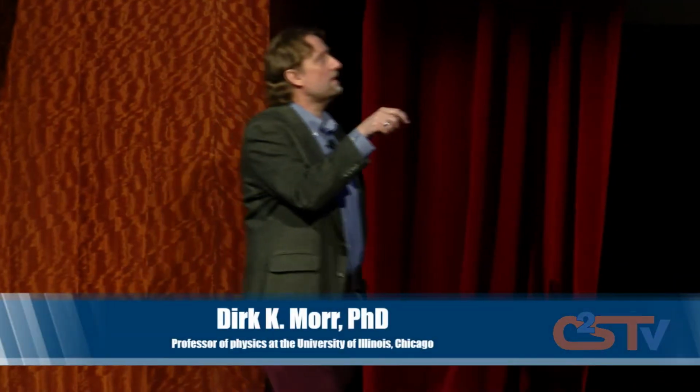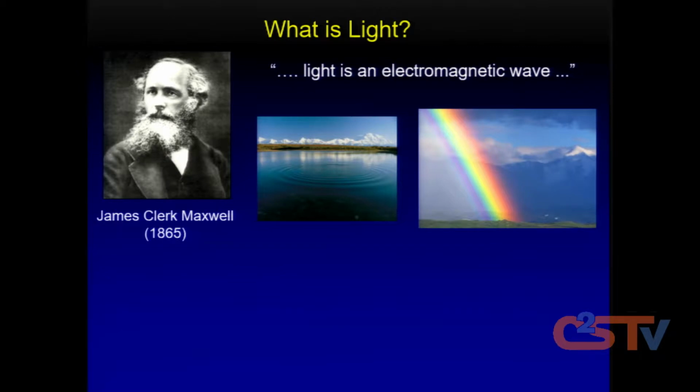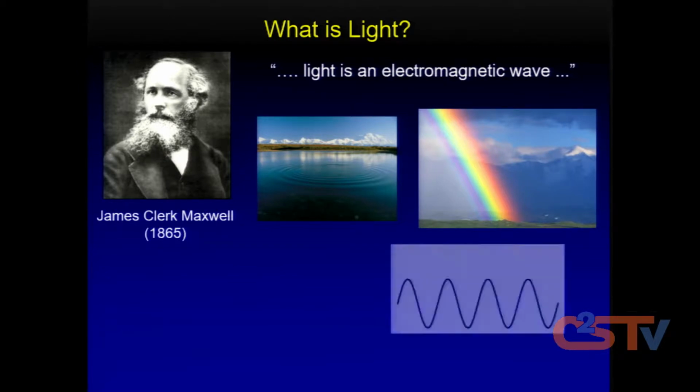So here, a wavelength, the distance between the crests of a wave, might be a foot or 2 feet or a yard. But the length scale of the wavelength for electromagnetic waves for light is actually much smaller. So if we just look at this little representation of a wave, the wavelength is basically the length between one crest of this wave and another one, we call this lambda. It's a Greek letter by which we denote this wavelength.